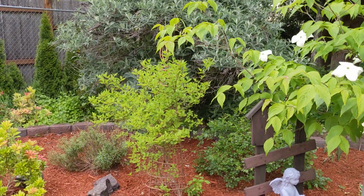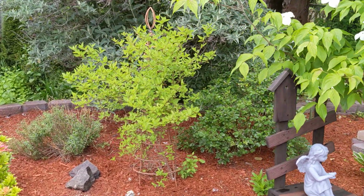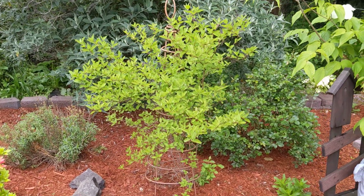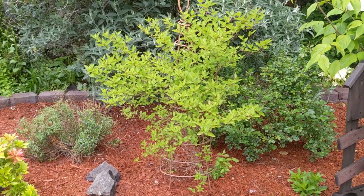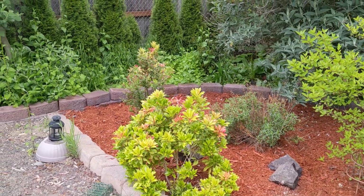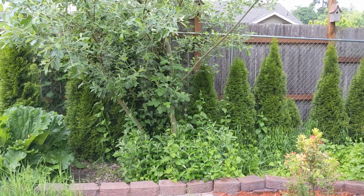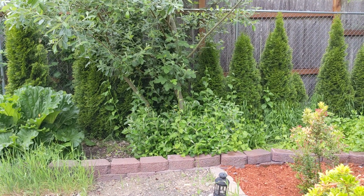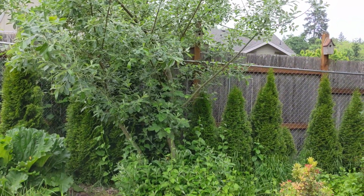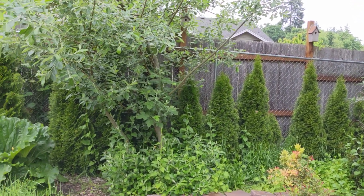I have a flowering hydrangea there. It's a climbing one. And I have weeds, and I also have little sprouts I've got to cut off of my pussy willow tree back here so that you can actually see the arborvitae.